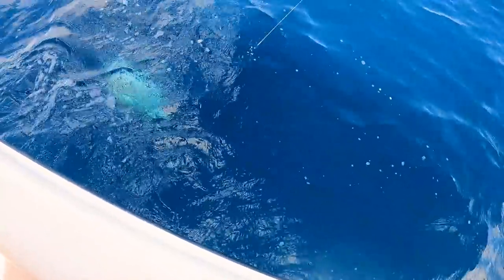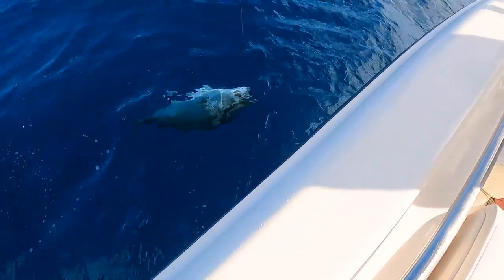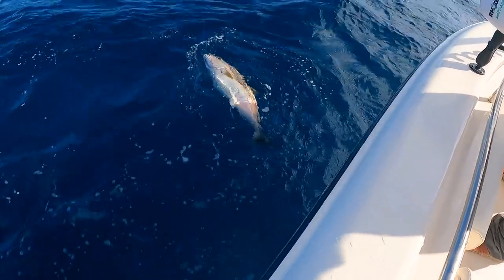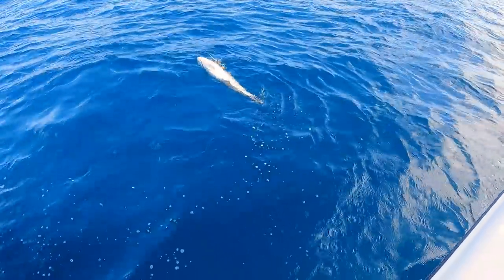Wow, it was on the surface too. God, a big fish. He came up way high for that bait. Look at the size of them. They're definitely bigger here. There he is, Mr. Amberjack. What a beautiful fish. What an Amberjack video today.